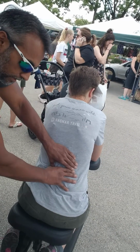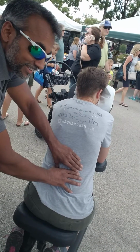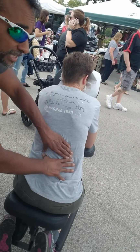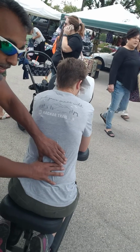I usually use the pee test, where if your urine's kind of clear, you're pretty well hydrated. If it's a little bit dark, but that takes time, and you actually have to be able to pee to sell it. Absolutely, absolutely. Typically, a urine color is also another good indicator.